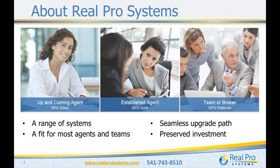And the difference is there are some additional tools around lead capture and then how you manage leads throughout the system built into Gold. And RPS Gold clients typically have a need to generate both buyer and seller leads and then manage them within one system. And RPS Gold handles all of that.